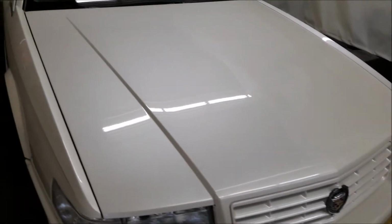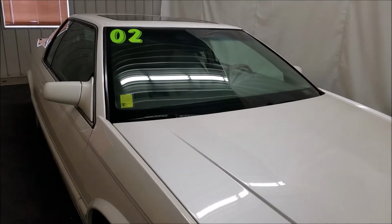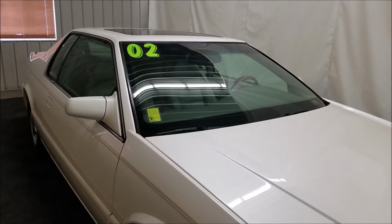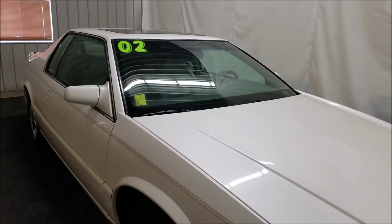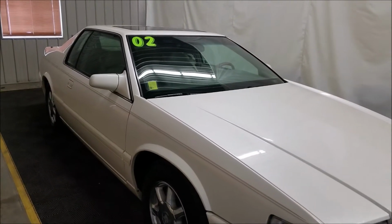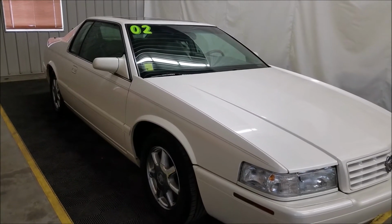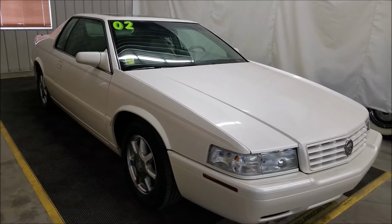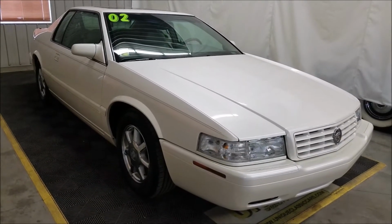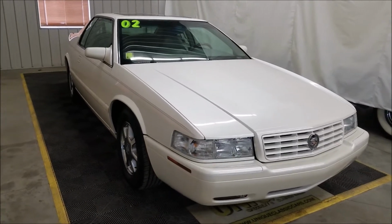Now, of course, the ETC was the upper level Eldorado. The base window sticker on one of these started out at $45,000. You add the ETC luxury package to that, the sunroof on this car, the diamond white paint, garage door opener was also added, kind of going down through the things. This car was just under $50,000 in 2002.